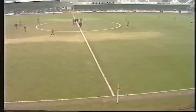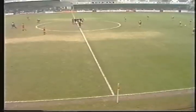Welcome then to the Manor Ground here at Headington, Oxford, for this afternoon's Barclays Division 2 match between Oxford United and Oldham Athletic. A very important game for both teams. Oldham, of course, second in the table. Hot favourites, I think, for direct promotion to the First Division. And Oxford United clearly still needing points to guarantee second division football here at the Manor next.